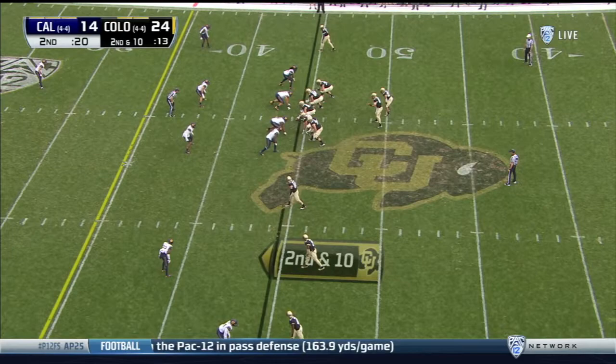Okay, so here's a third play, and by now when you see this look, you should be nervous if you're a Cal fan. We see that Colorado's in trips at the bottom of the screen, and that Cal's playing with their nickelback and outside leverage over the number 2 receiver. So here we're expecting the number 3 receiver to run over the middle and occupy the inside linebacker, and for the number 2 receiver to run a square in to take advantage of that void in the middle of the field.